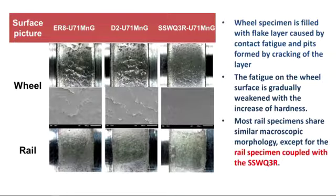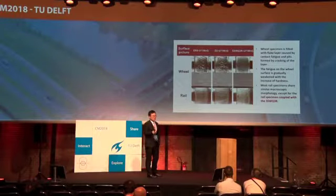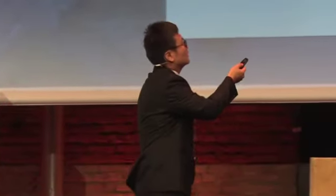And in this way, we can see that as the hardness increases, the surface cracks tend to become smaller, as we found that the rail material tends to wear more, and the surface roughness becomes larger.